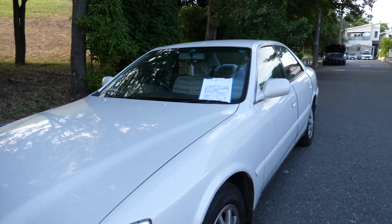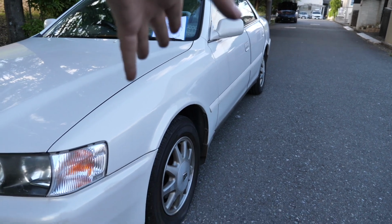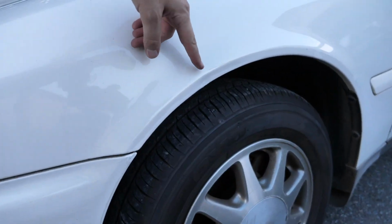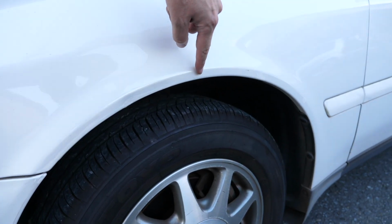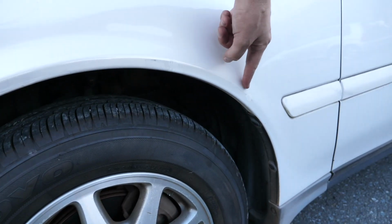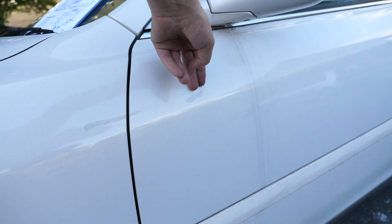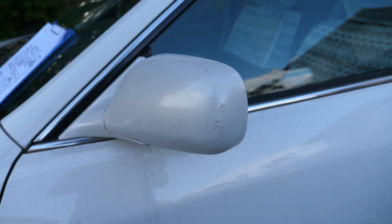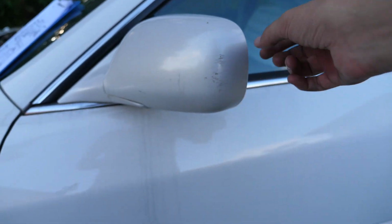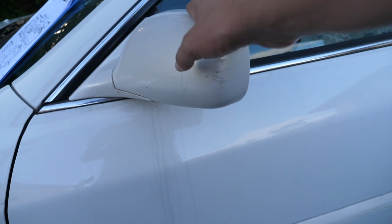Hood is good, roof is good, trunk is good, side panels are generally good, but around the wheel wells, have a look. We got a dent here, and we have a touch-up paint. It basically goes all the way up here, and then two splotches there of it. We also have touch-up paint here and here to cover scratches. Here's another one here. And then this mirror not only has scratches here, but it's loose and therefore is not usable. This mirror has to be replaced.